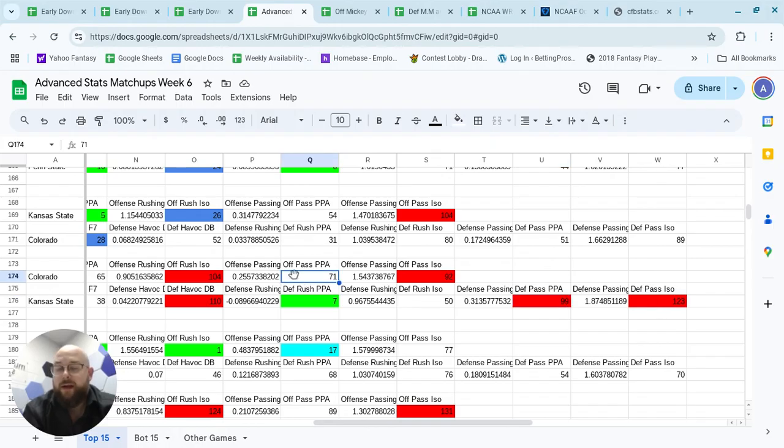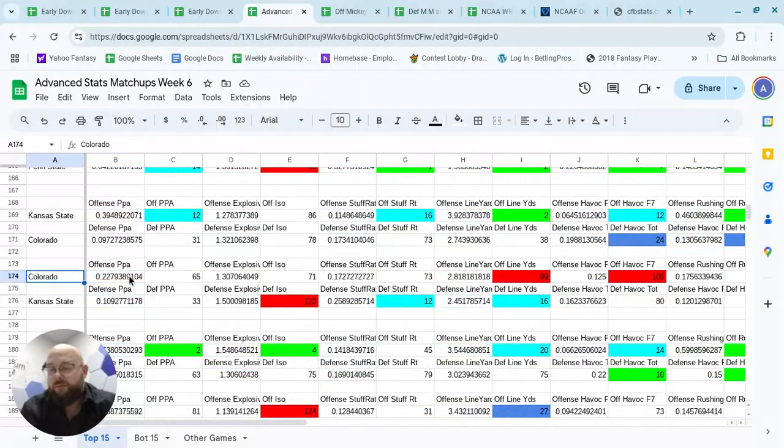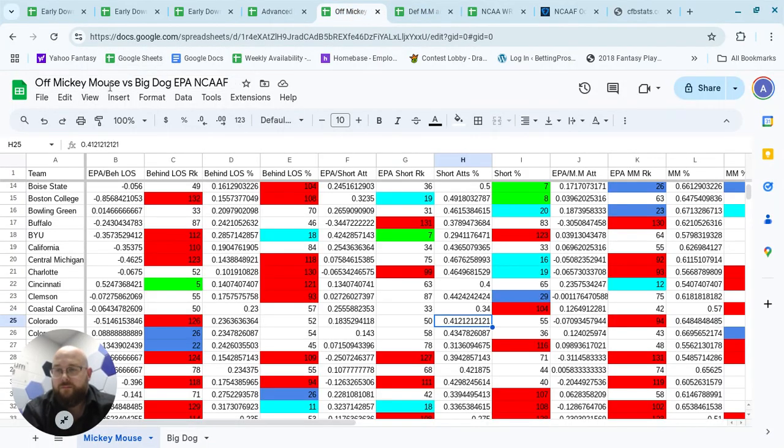Now, when you're looking at Colorado, you're like, okay, well, yeah, but they're not elite at passing. And yeah, that is factually correct. But when we break it down to a matchup standpoint, which I'm going to show you here in a minute, it can really show how they can take advantage of this situation. So this is a new spreadsheet that I haven't shown you guys before. It says Mickey Mouse versus Big Dog EPA.